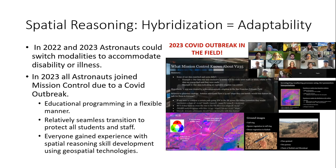But these spatial reasoning skills that we're developing with our hybridized field course model were also a great way to have increased adaptability. So in 2022, we would have our in-person students, who were really useful to not only be in the field, but if they were suffering illness or chronic fatigue or other experiences, they could shift from in-person to our mission control groups. In 2023, this was incredibly important due to a COVID outbreak in the field, which required all of our participants that were part of our astronaut groups to shift over to our mission control group.